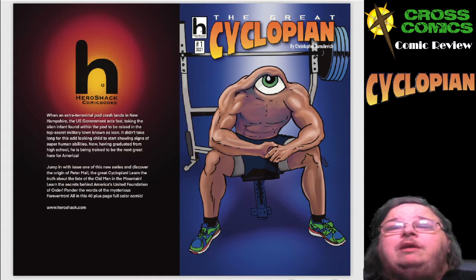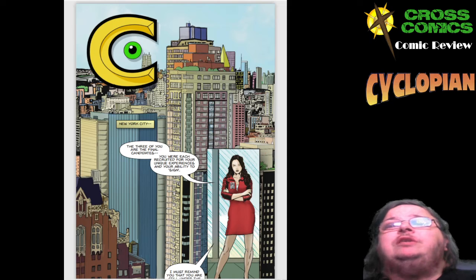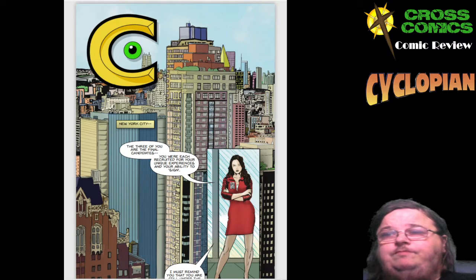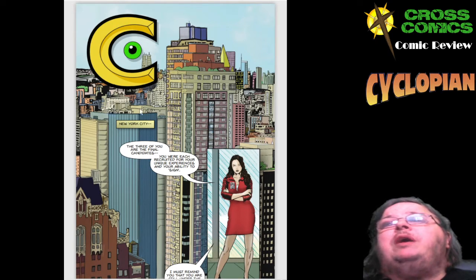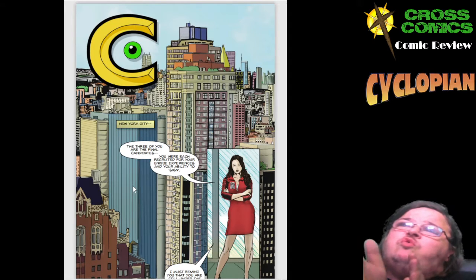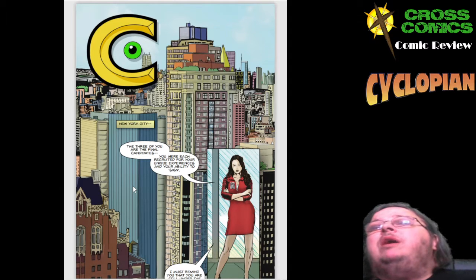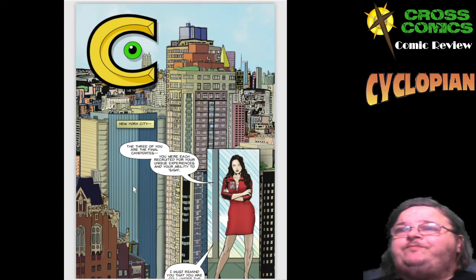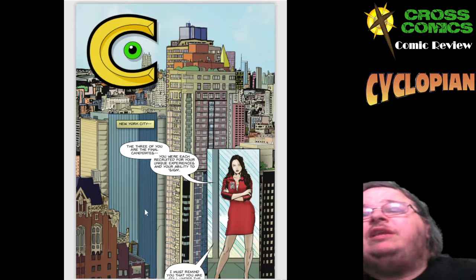But on with the rest of it. As you can see, it's very well drawn, with pretty good background. Maybe a little bit of the perspective is off. I look at this glass building here, this bluish one versus New York, and it doesn't look like it's quite right. But everything else looks really good, and that's only minor.